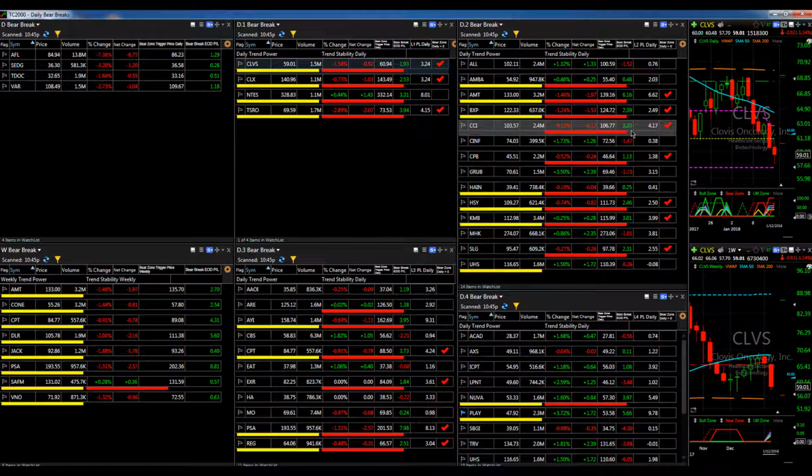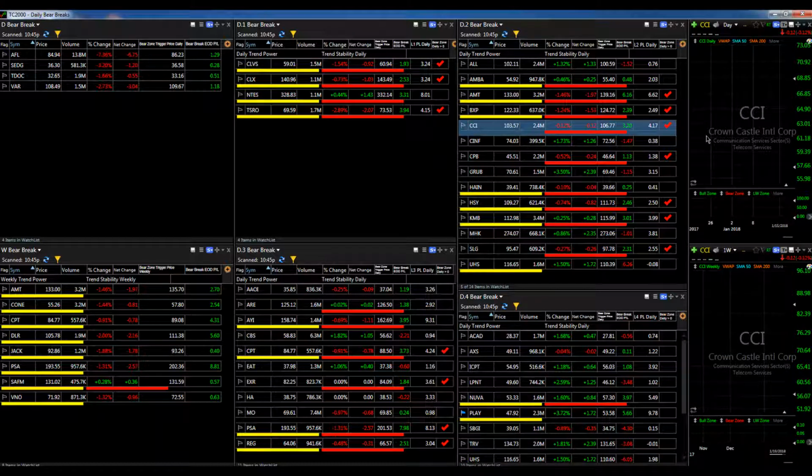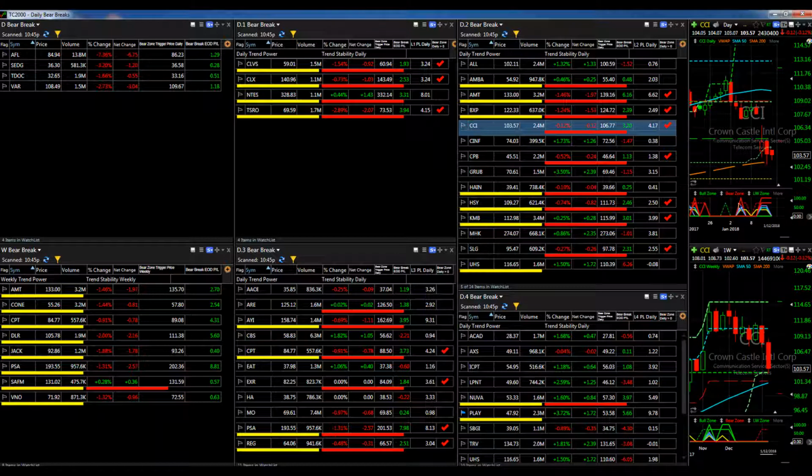This particular stock in this bear zone, it's still in the bear zone, but it lost a power level today. It may come back on Monday. It may not go down anymore. So that's why I show you that yellow line, and the lack of it brings caution.